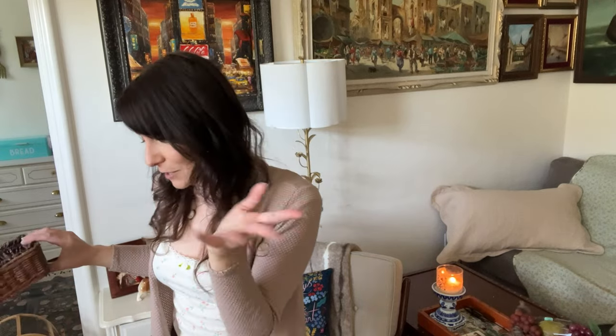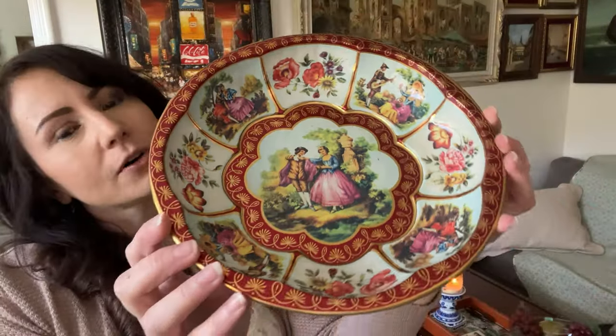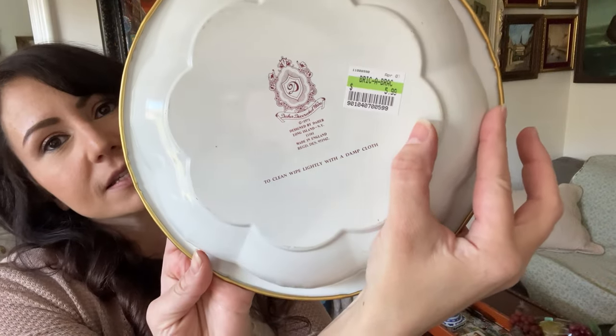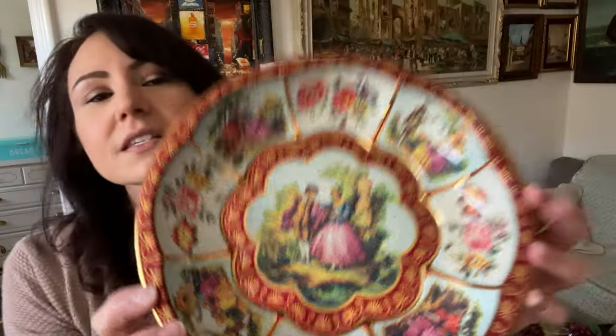That was $3. I did go to a local thrift store also where my grandparents live, and that seems to be where I'm getting a lot of the cute cottagecore specific things. Like this, look how cute this is. This is so cute. I got this at another Goodwill, or no, this was at a Salvation Army, and it was 50% off of the green price, but I think this is so cute. This is made in England. I love things like this. This is gonna go in the living room.